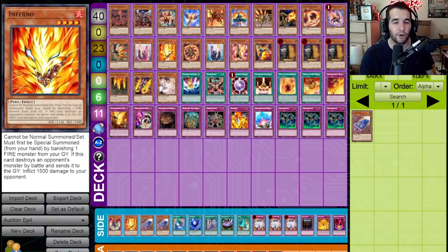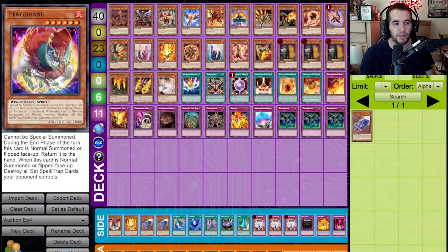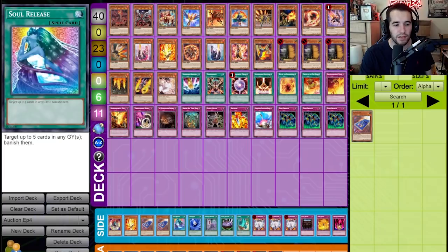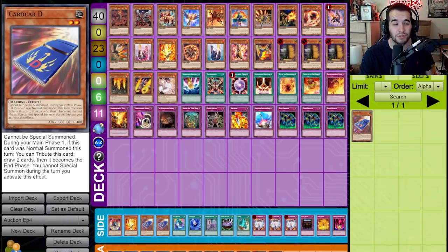Then there's a second Inferno. We did get this one from Invasion of Chaos. There was one in the deck. It's a free special summon, so let's say we did get a free special summon, and it could work with the Fang if we side deck both those in. Karkar D, honestly, I didn't really have anything else I wanted to put in, so I put in the memes. Maybe it could be good. Drawing cards, probably not that good.